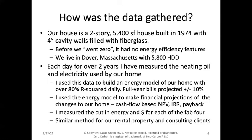And as I mentioned, we live in Dover, and so that has 5,800 heating degree days. Heating degree days are a measure of how cold it gets in the wintertime and therefore how much fuel you need to heat your house. And that's about the same for all the way across New England, all the way across the Midwest, and even into Northern California.